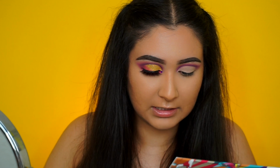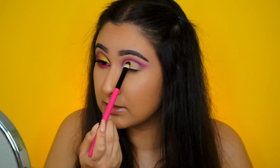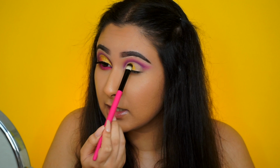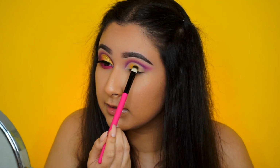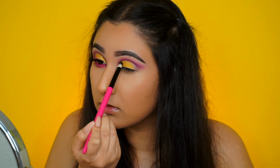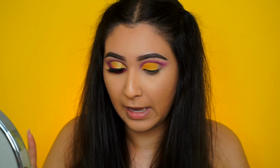So I'm tapping into this really bright yellow shade here, and you're just going to fill in this entire carved out part with this color. It's going to take some time to pack on the color to really make it look apparent. So just take your time and really make sure that it's vibrant. So that is pretty packed on.